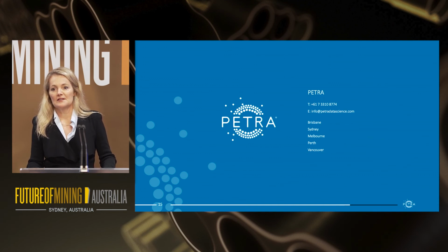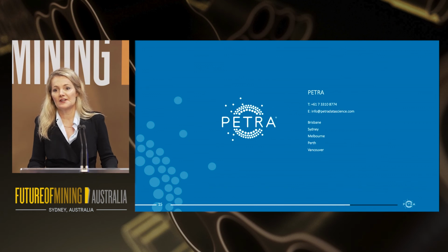Would you consider ventilation as an optimisation for energy consumption? That's a very good point. It would be a very good application actually. It's not one we've looked at, but that's a big consumer of energy in underground mines.